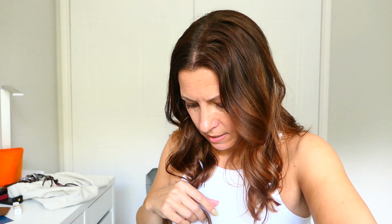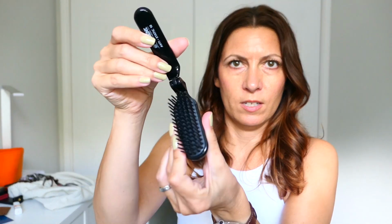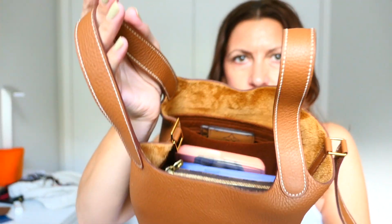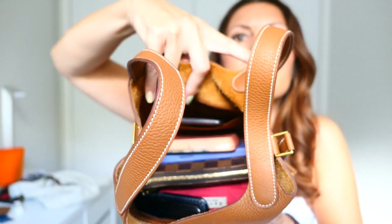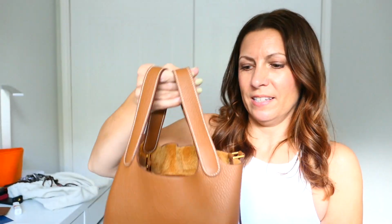I then am going to add in as well a hairbrush. This is my Kent fold up hairbrush. Again, see, bristles aren't going to hurt anything. I'm going to put a card holder into one of the pockets for easy grabby. I'm going to put my phone in, which is the iPhone 13 Pro, not the Max, just the normal size. And that's what it looks like so far. So you can see there. Now it's starting to feel a little bit weighty now, of course it is.